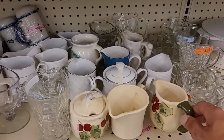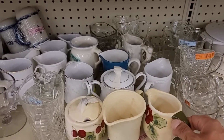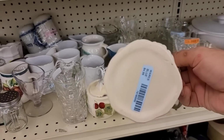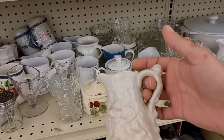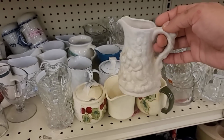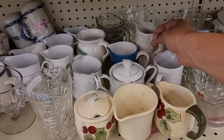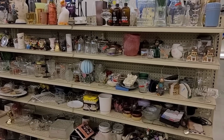I see these Christmas ones. I think I've seen them before, to be honest with you. They are new, but it is a really cute pattern. And then I do see this creamer. It looks like it's a mother and child in front of a tree, and that's a branch, the handle. It looks like it could be antique. It could be a Japan reproduction. The subject matter isn't the best, so I do leave it behind.